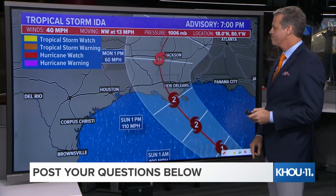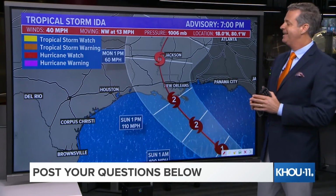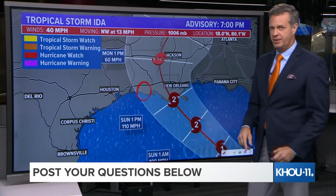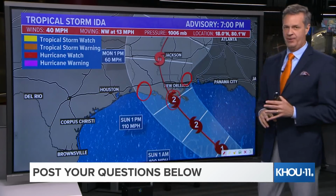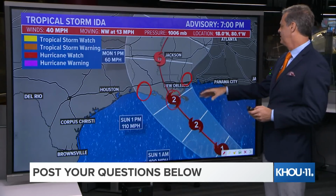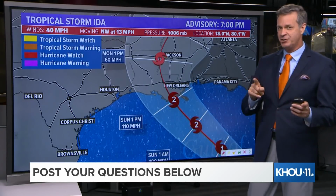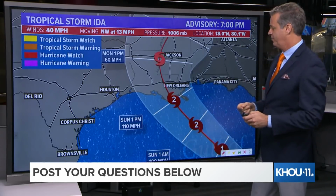Now, remember, statistically, when you look at this forecast cone, it is just as likely that the center of the storm could track on the western edge of the forecast cone, just as likely there or in the center or on the east side of that forecast cone. So Lake Charles is still a possibility. Even getting into Biloxi, Mississippi is still a possibility on the right-hand side of that cone. So the track not set in stone, but a lot sharper focus than we had yesterday.